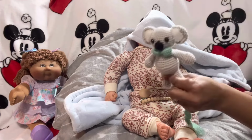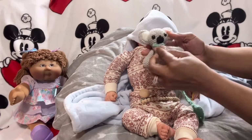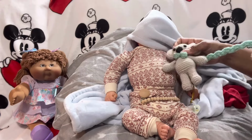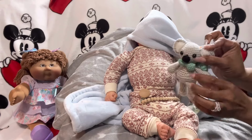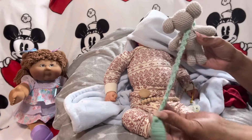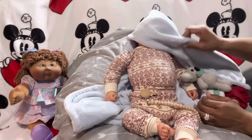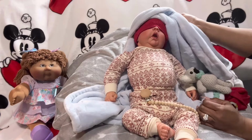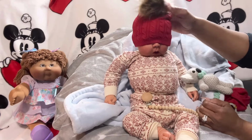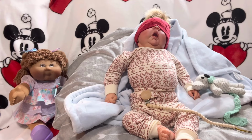Look at that. That's cute. Oh, is it a mouse with a bow tie? This is cute. Thank you. This is too cute. Oh, it's like a pacifier holder. Oh, I've never seen this as a handmade pacifier holder. That is too cute. Peekaboo. Look at his hat. That is too cute.